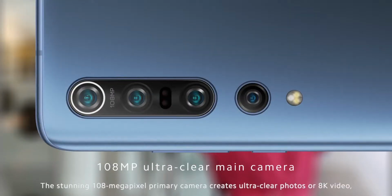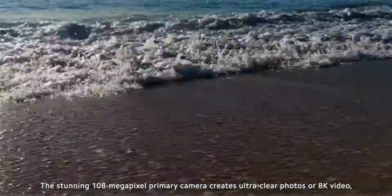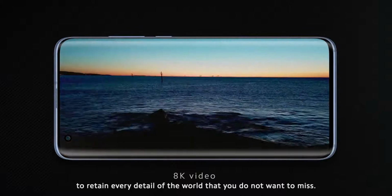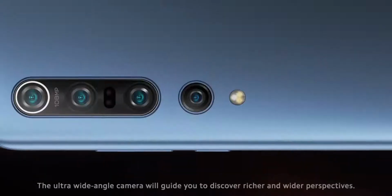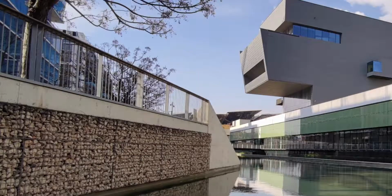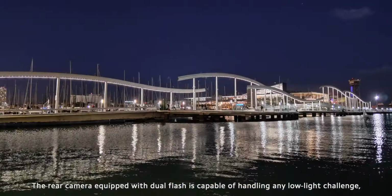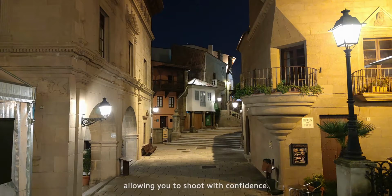The stunning 108-megapixel primary camera creates ultra-clear photos or 8K video to retain every detail of the world that you do not want to miss. The ultra-wide-angle camera will guide you to discover richer and wider perspectives. The rear camera, equipped with dual flash, is capable of handling any low-light challenge, allowing you to shoot with confidence.